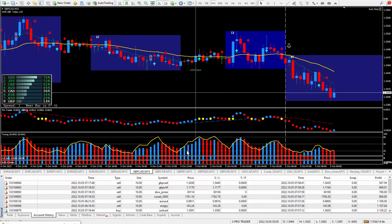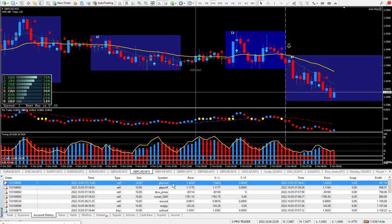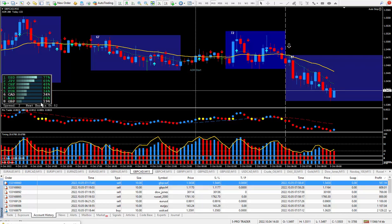So we can get into these trades, and looking at the meter, the pound dollar is a bus driver as it is 20% or less, so we are selling the pound pairs. So here we go, let's get into these trades.